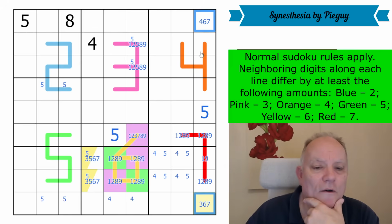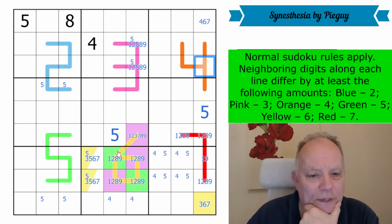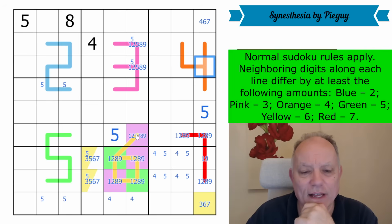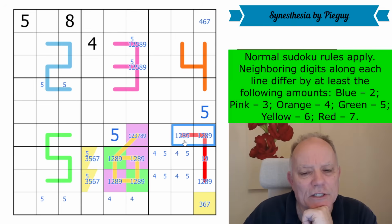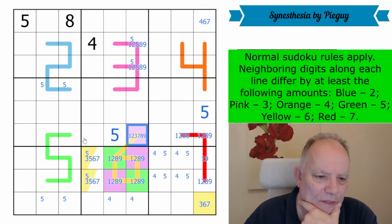Okay, I can't make this conclusion. I want that to be 1, 2, 8 or 9, but I don't think it would necessarily even help. So I've spent a long time on that for not much gain. Okay, let's have a think about these digits. These are quite extreme. That one might be a bit less extreme, might be 3 or 7.